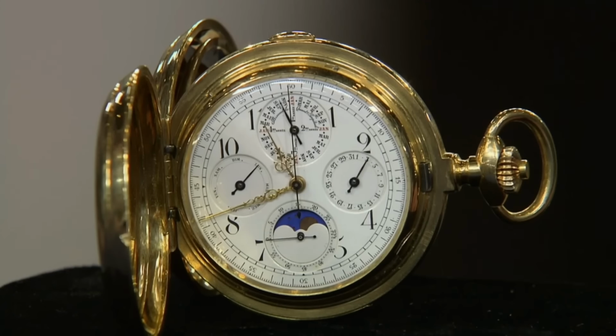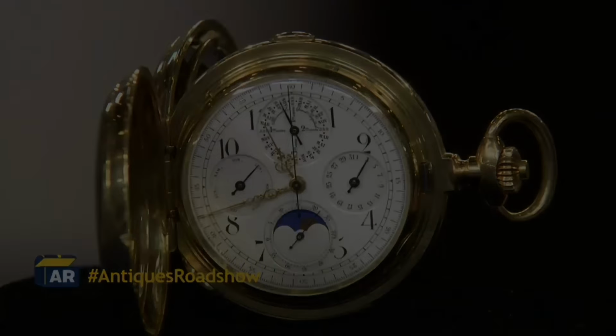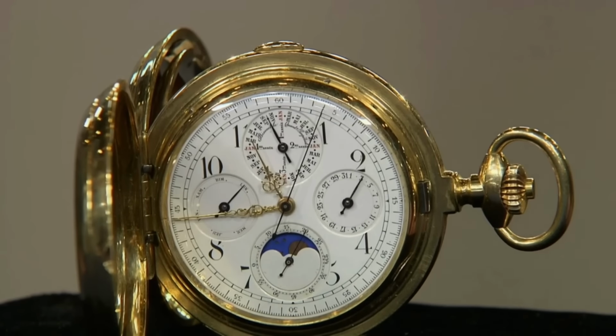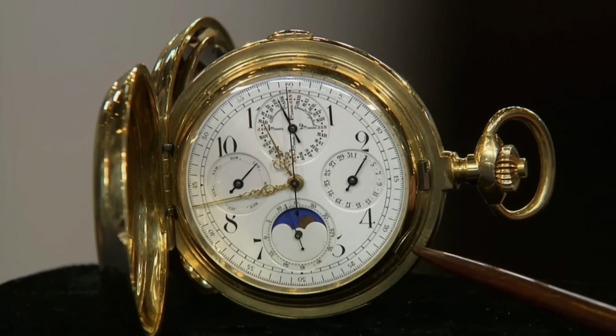A thing of beauty, that's what this watch is. The complexity of the watch is beautiful and immediately appeals to many watch collectors. This is a perpetual calendar watch which has a lot of bells and whistles. The watch works in quite an interesting way. The watch is also a chronograph watch because it can be used as a stopwatch. Additionally, the watch is a repeater, which is quite fascinating.